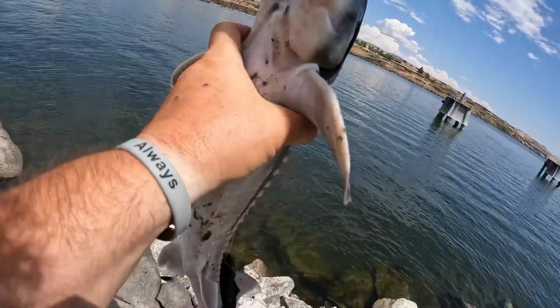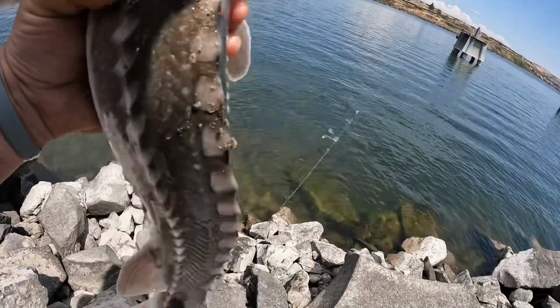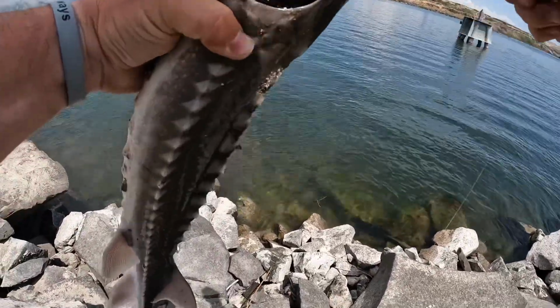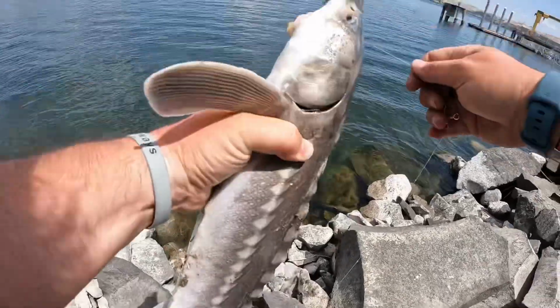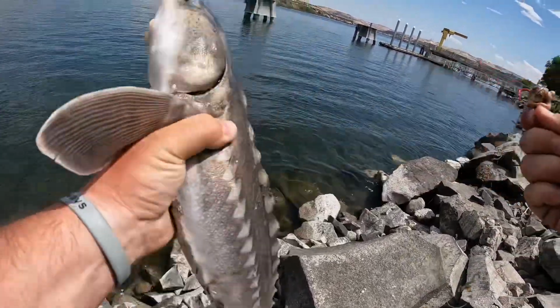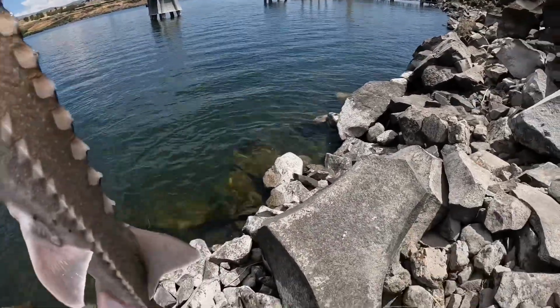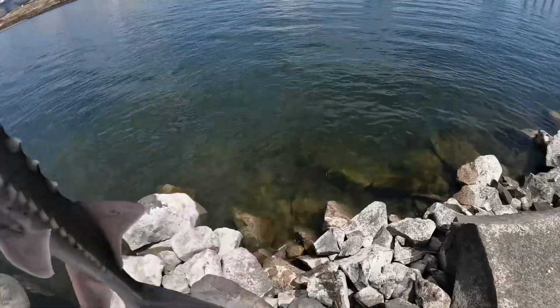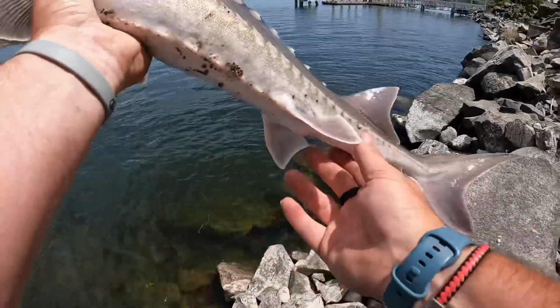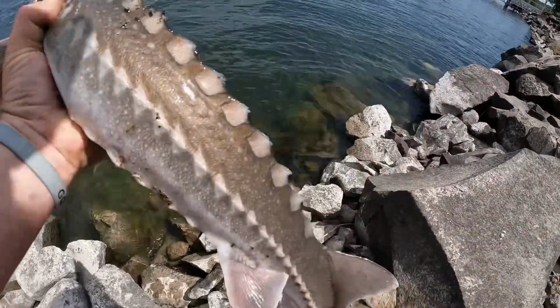There you guys go. Sturgeon number 3 of the day. Only the second one on camera. But we're gonna get this guy off here. Let him go. Barbless hook comes right out. Beautiful Columbia River sturgeon, y'all. Absolutely gorgeous. There you guys go.